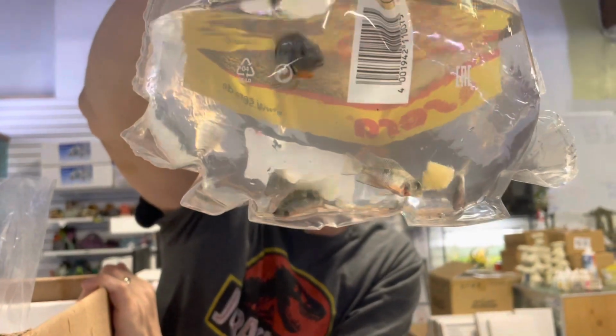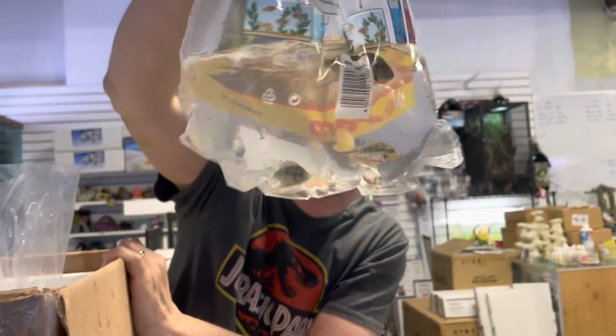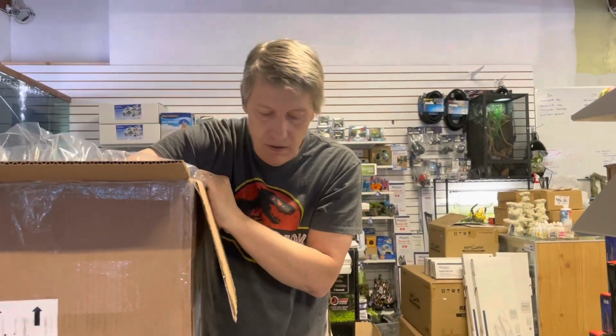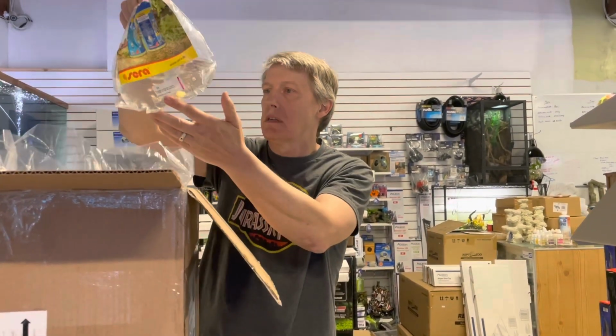Firemouth cichlids came in pretty good size this time. Sometimes I get these guys half that size. There's a couple already colored up in there. Firemouths are a popular Central American cichlid.